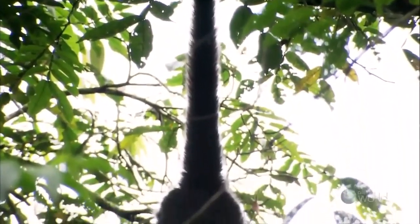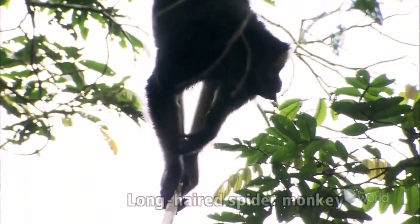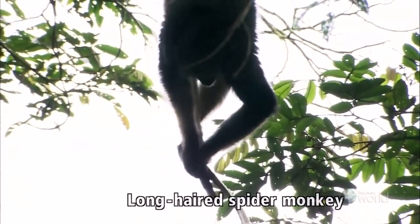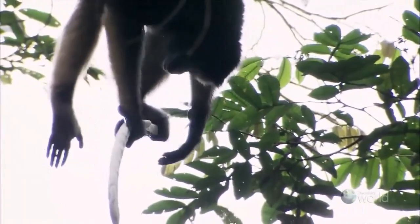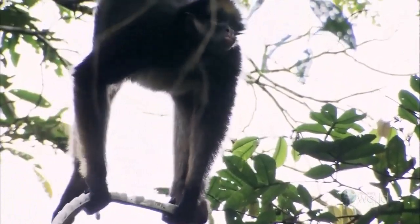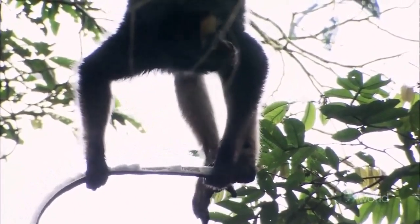The spider monkey uses its deft prehensile tail as a fifth limb. This one is dangling from a branch with its tail and eating something. It's a legume called guava by the locals. The pod contains a sweet and juicy cottony flesh.